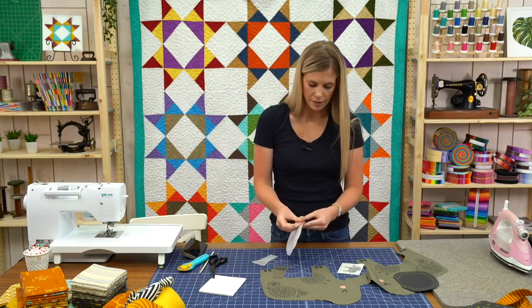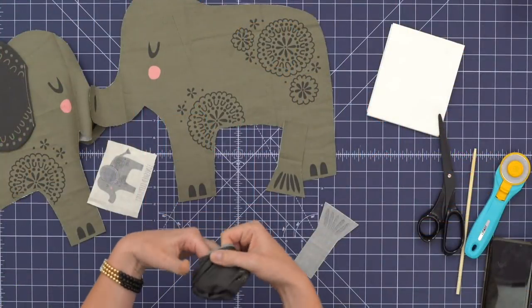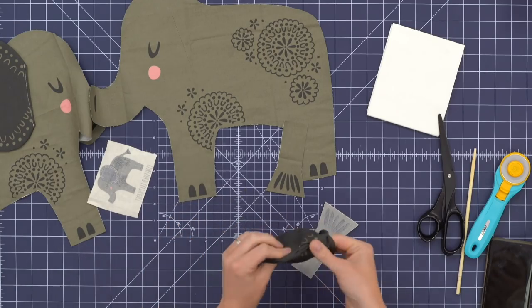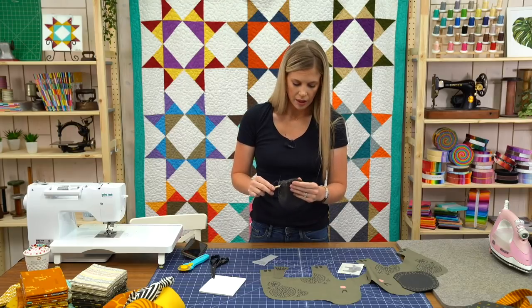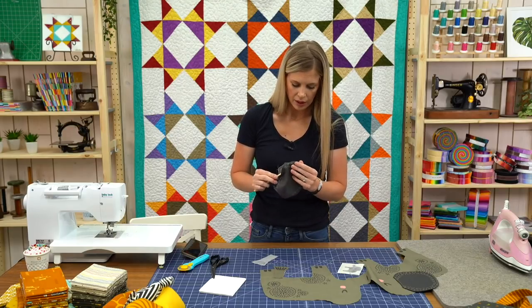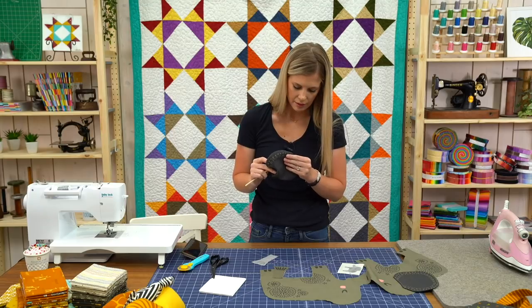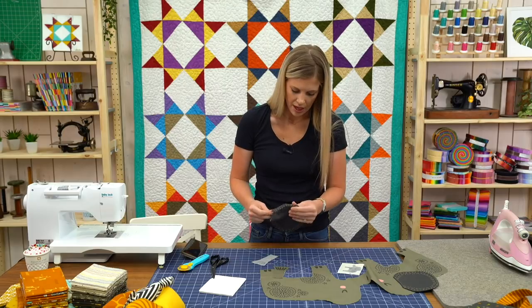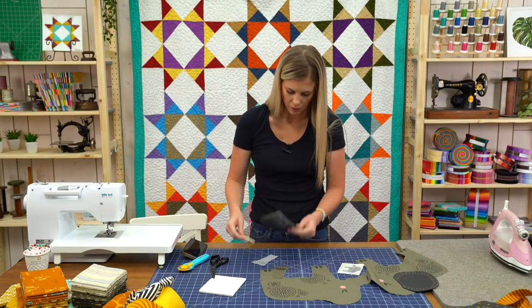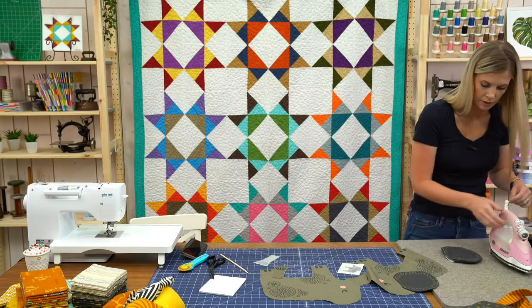All right, and I found that this is pretty forgiving as far as clipping the curves goes. You just wanna make sure that you can get it all turned the way you want it. I also have been using the chopstick that comes with the polyfill to really turn my edges. And there's lots of tools you can use, but this one has worked great for me on all of these. So we're just going to come around and make sure our seams are turned out all the way. That looks pretty good. So we're going to take it over here and give it a press.